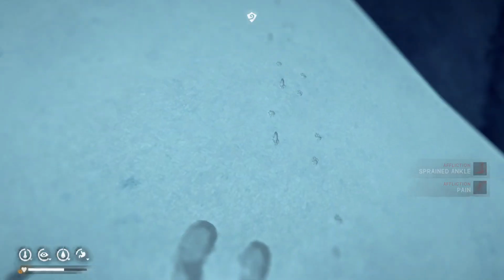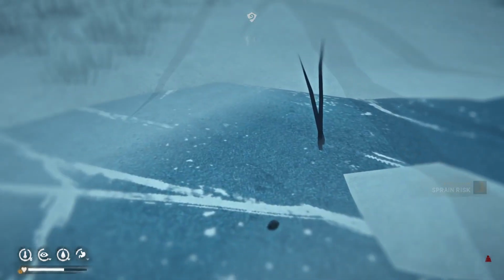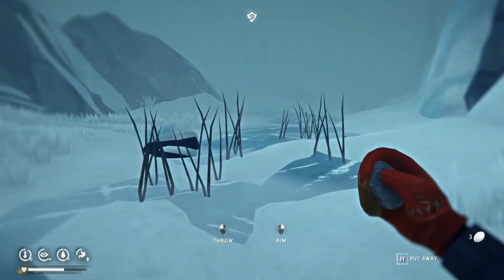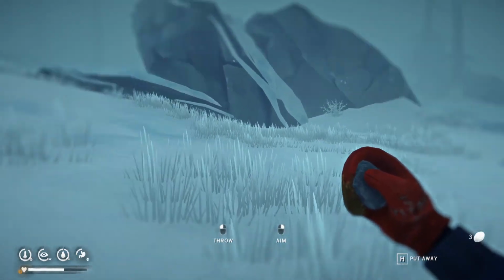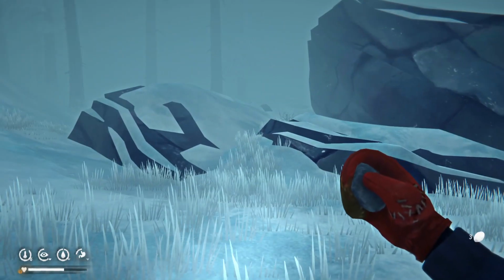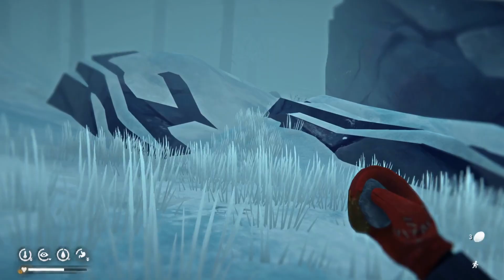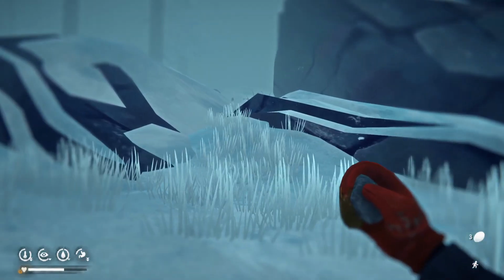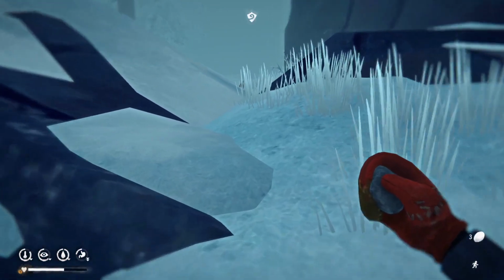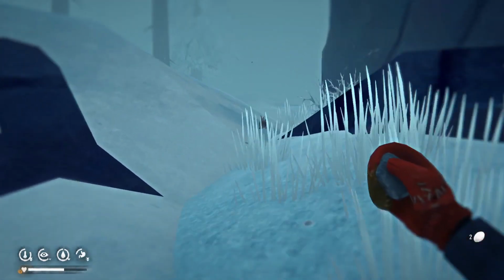Really, game? I don't feel so good. Needless to say, spooked the second bunny. Means I can't sprint after it, and it's running off into the wilderness. Oh, it's gonna come back. Okay. Darn.